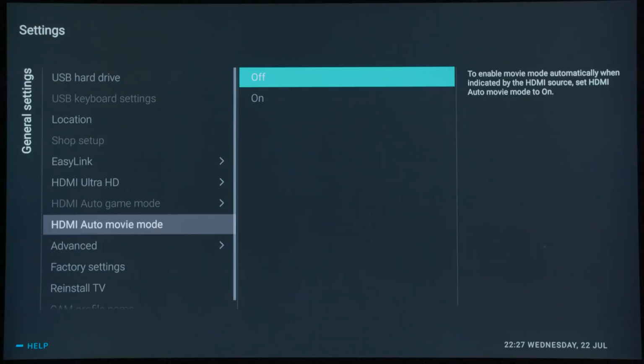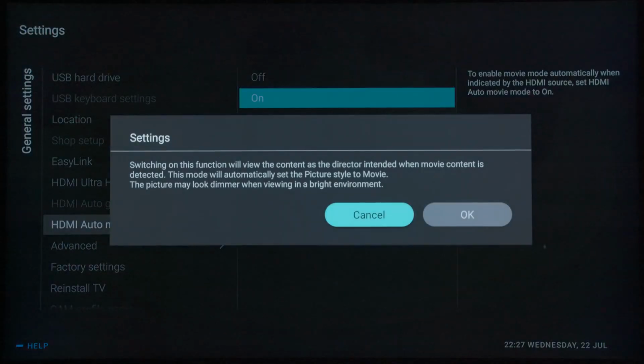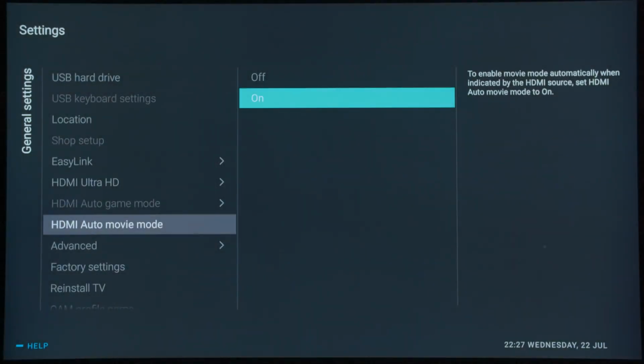But as it works with notifying the consumer that a movie with a director's intent is coming on a screen, you're giving the choice to the consumer to choose for that filmmaker mode or to stay on the mode he is. And in that respect, I can easily live with the fact that we also include the filmmaker mode in there.